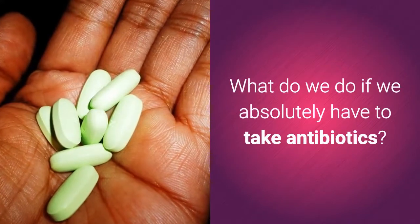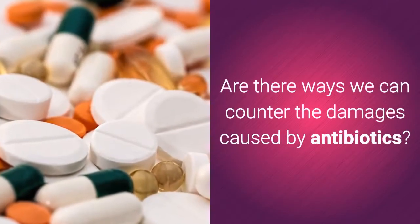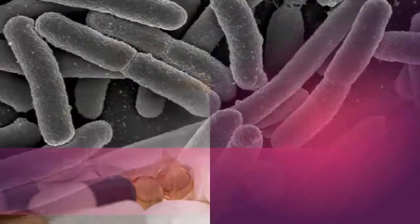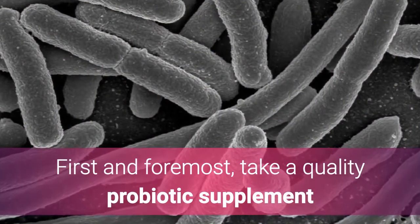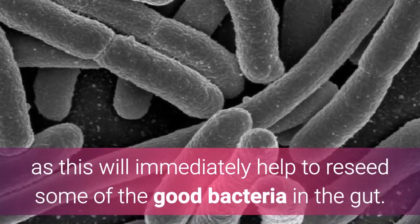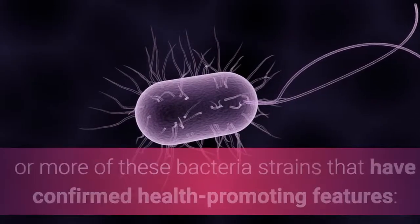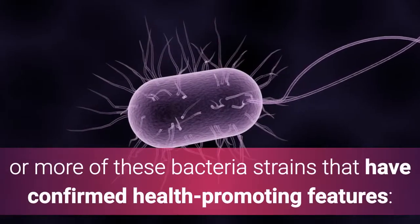What do we do if we absolutely have to take antibiotics? Are there ways we can counter the damages caused by antibiotics? First and foremost, take a quality probiotic supplement, as this will immediately help to reseed some of the good bacteria in the gut. Check to make sure the supplement contains one or more of these bacteria strains that have confirmed health-promoting features.